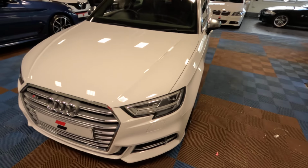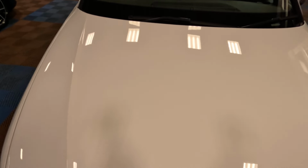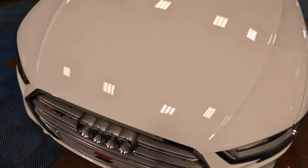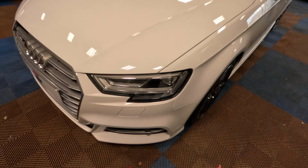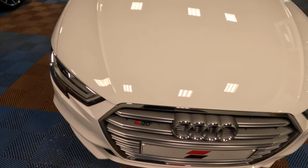So now we've had a wander around and given the sales pitch, let's get a closer look in and inspect the car's overall condition. Starting with the front, where we usually pick up the lion's share of the normal commensurate wear and tear, stone chips and the like. But as we can see, there is hardly, in fact I can't see a single stone chip on the bonnet.